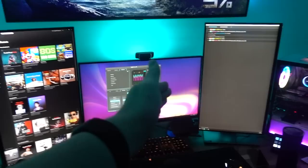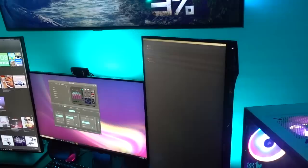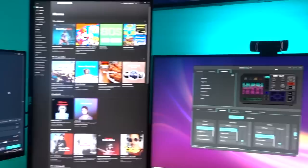But eventually, I was like, wait a minute. What if I make the ones on the left and right vertical? Now, I will say they're TN panels, so they're not really meant to go vertical. So as you can see, the viewing angle sucks. But once you're sitting down, they look fine. They honestly look fine. And that's really all you need to worry about.